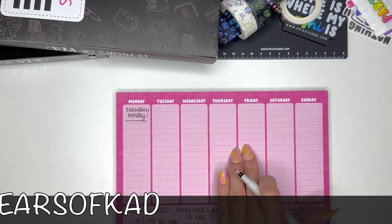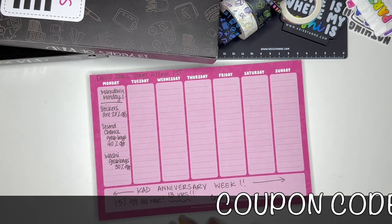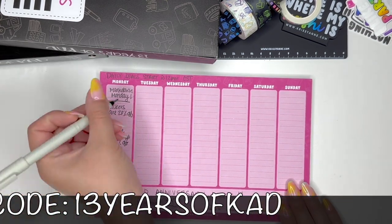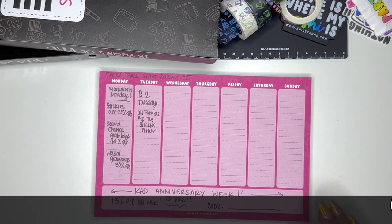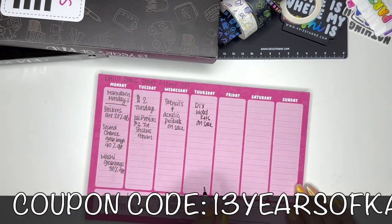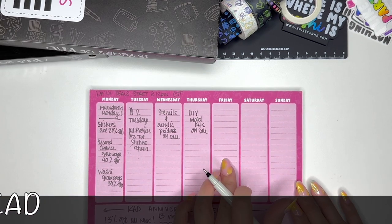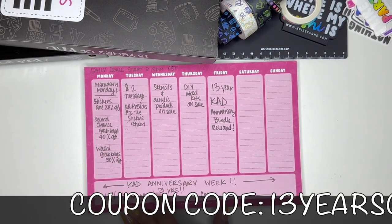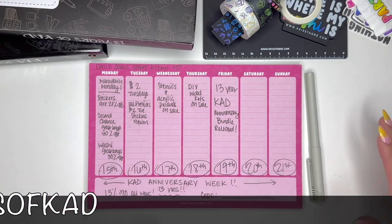Now, each day, again, the sale starts at 12 p.m. Central. On May 16th, $2 Tuesdays, all previous $2 Tuesday stickers return, basically. So, you know how that goes. The 17th, stencils and acrylic products are on sale. And then on the 18th, DIY wood kits are on sale. And then on the 19th is your 13-year anniversary. And this is when the bundle is released. Now, please note that some exclusions apply. The discount is not valid on $2 Tuesday or the Celebrations collection. So know that.